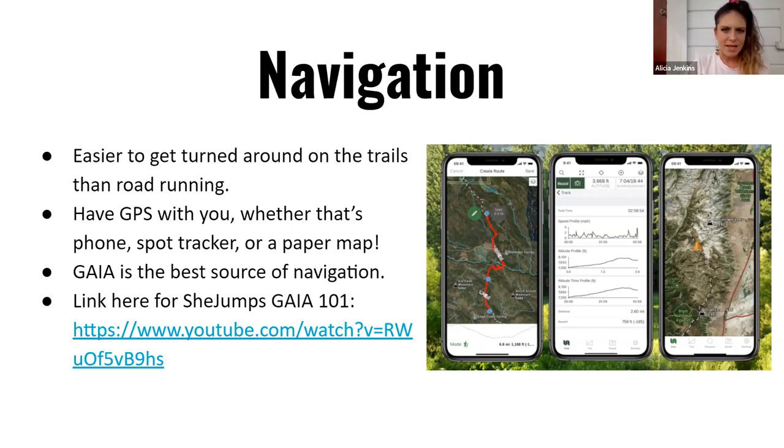So anytime you start using any of these navigation things, I would recommend downloading them and just playing around with them at home first. Take them outside just on a normal route, like just walk down the street with it, see how it works, get familiar with how it works before you're out somewhere on the trails. And we can go a little bit more into this later if people are interested to learn more about navigation.